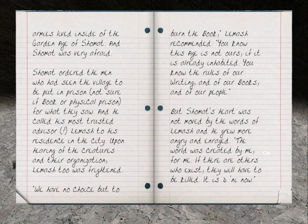Upon hearing of the creatures and their organization, Limesh too was frightened. "We have no choice but to burn the book," Limesh recommended. "You know this age is not ours, if it is already inhabited. You know the rules of our writing, and of our books, and of our people."